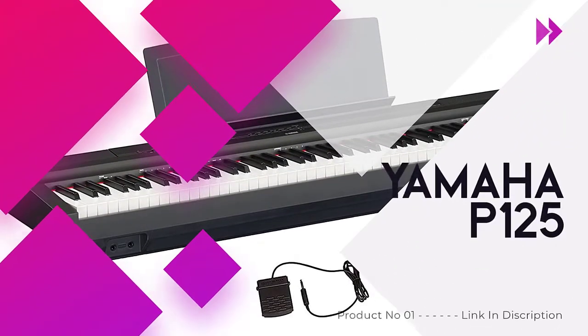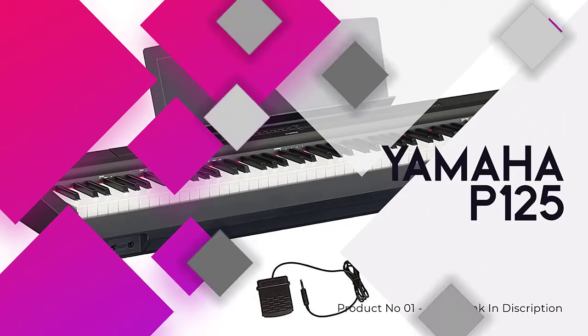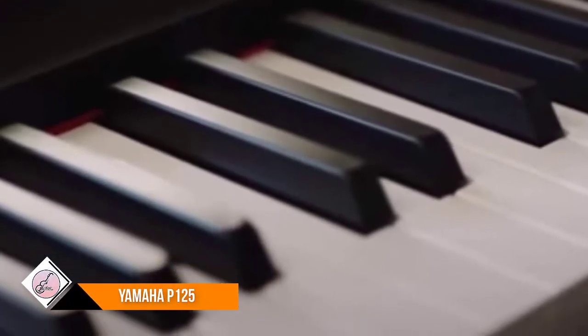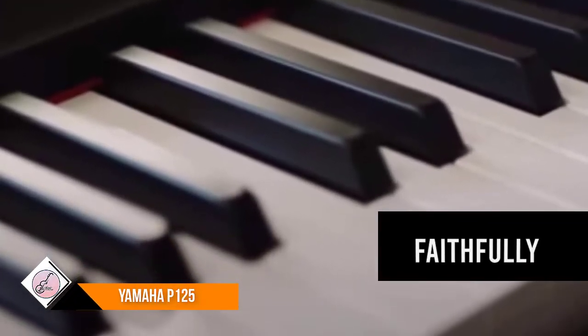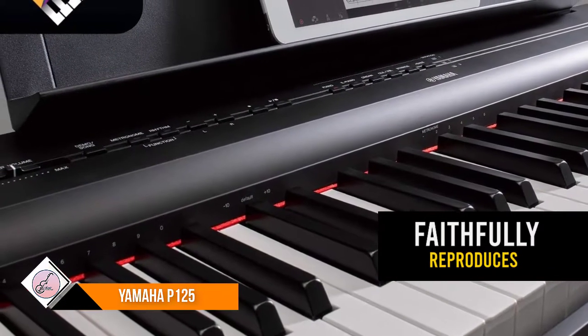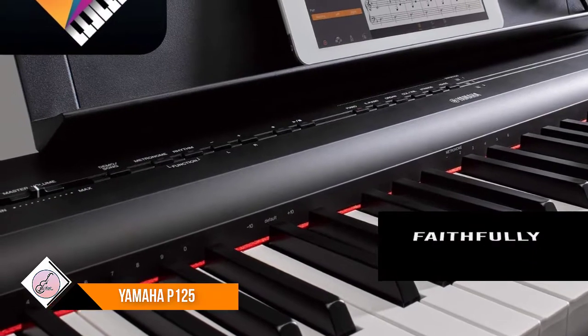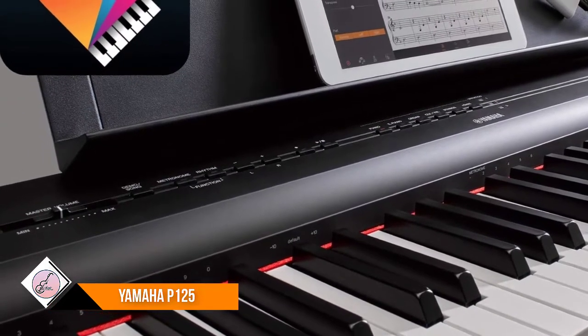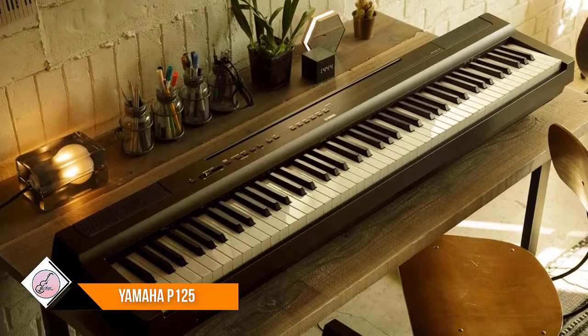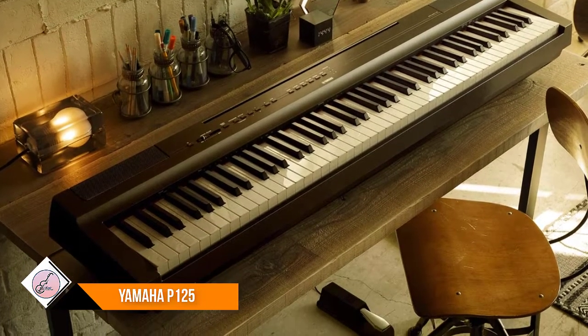Number 1. Yamaha P125 88 key. A fully weighted digital piano with 88 full-sized piano-style keys. GHS weighted action is heavier in the low keys and lighter in the high keys, just like an acoustic piano. The Pure CF sound engine faithfully reproduces the tone of the acclaimed Yamaha 9-foot CFIIIS Concert Grand Piano.